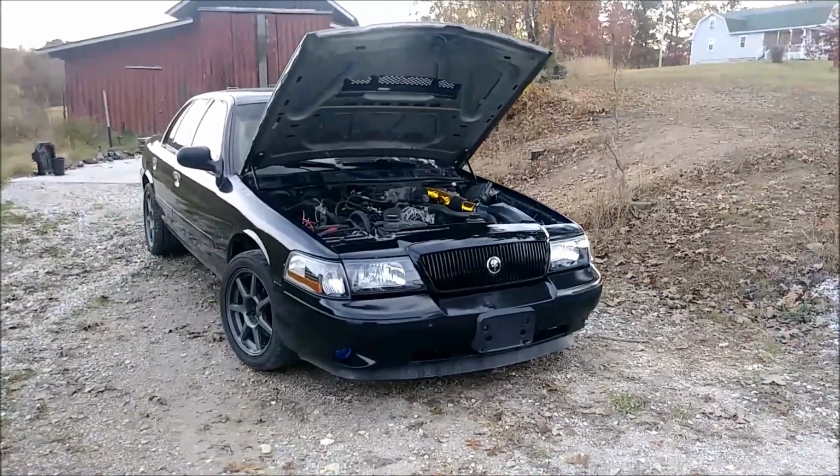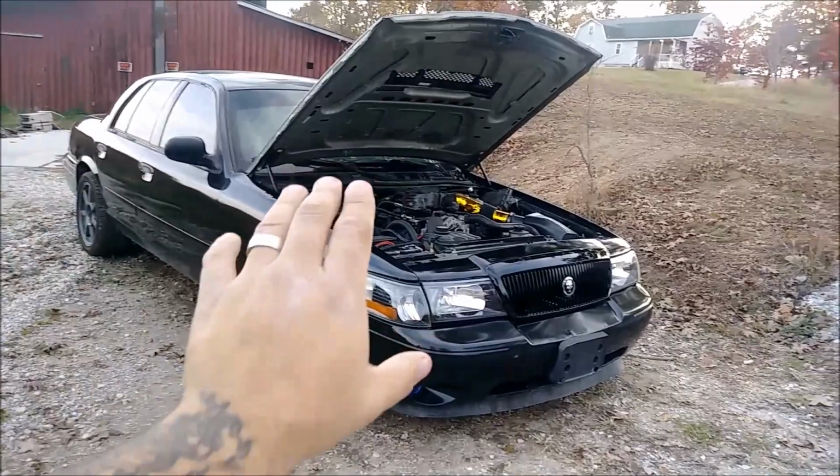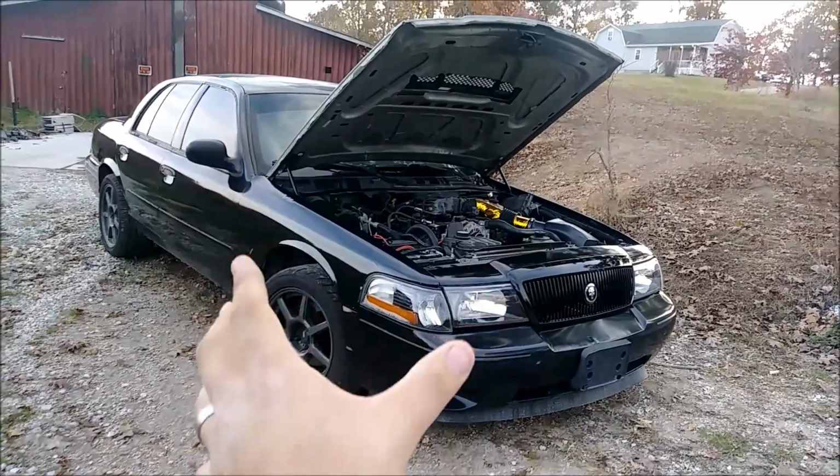So there you guys have it. I hope that kind of cleared up a couple of things about the Crown Victoria. No, the engine is not dead, just the transmission. Eventually, I want to build it to the point where I can race this thing at Laguna Seca Raceway.